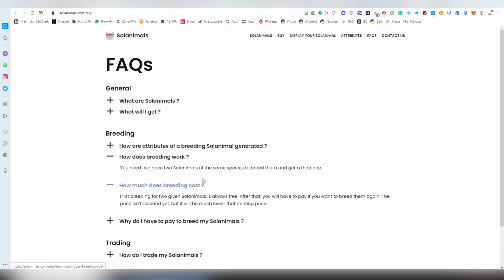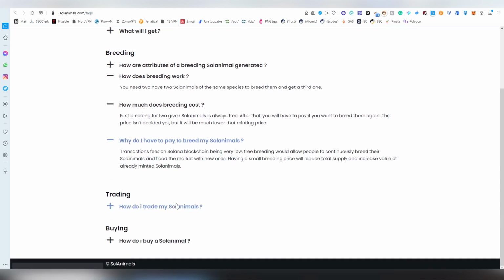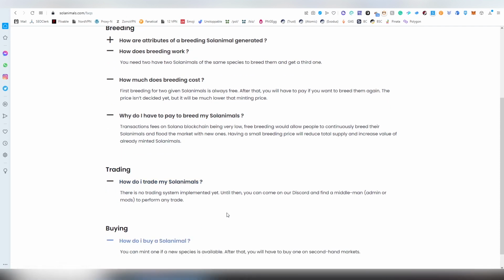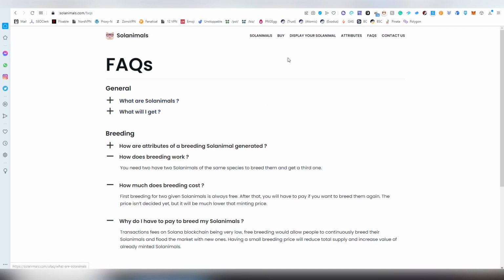And basically, you are going to be able to make more NFTs, and you can sell them. So it is like a generation event basically. And the first breeding for 2 given soul animals is always free, and then you will be paying for additional breeding. The price isn't decided yet, so let's see how much that is going to be. But at least you're going to be getting 1 extra NFT for every 2 you buy, basically. And then there's a display thing.